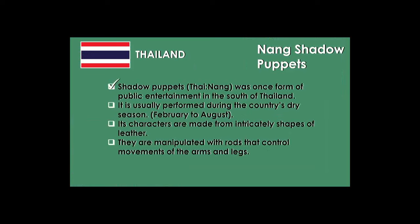First, Thailand. Thailand is very famous for Nang shadow puppets. Nang shadow puppets was once a form of public entertainment in the south of Thailand. It is usually performed during the country's dry season. Its characters are made from intricately shaped leather. They are manipulated with rods that control movements of the arms and legs.